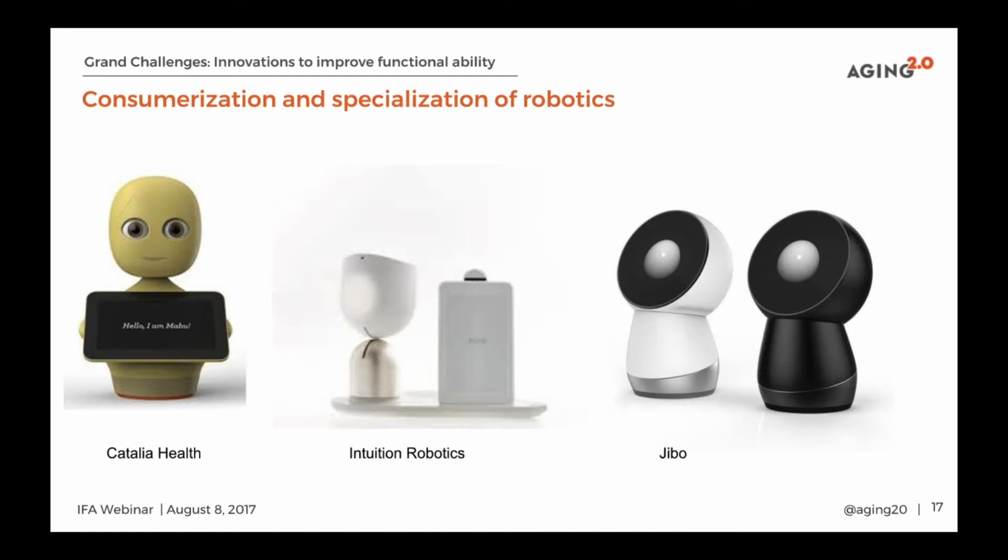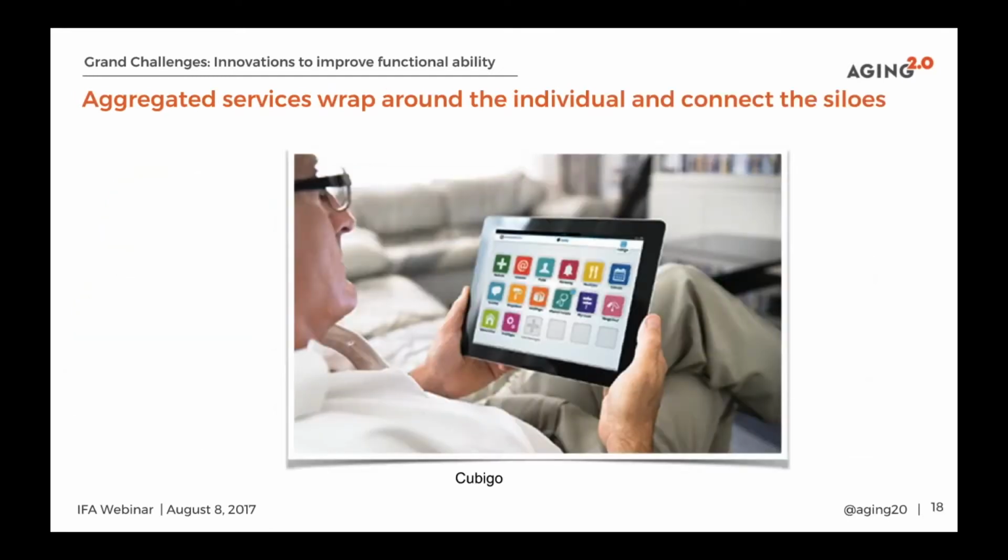And this, I think, is the direction that we're seeing with the robotics take us into the future. And then another one to mention is this trend that we're seeing around wrapping services around the individual. A lot of people, not necessarily old people, but all of us, as we're confronted with a large number of new products and services, people are saying, hey, we're going to help you stay independent and stay in your home, and we're going to automate your home, and we're going to give you smart curtains and smart lights and smart TVs.